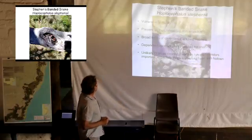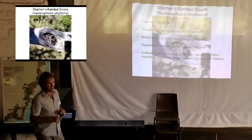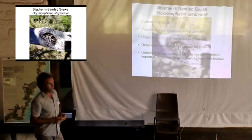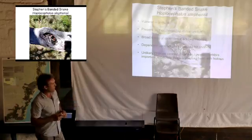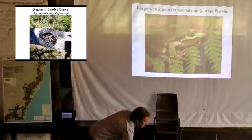It's present on the plateau, but there are only a handful of records so far. It's quite a cryptic species, so there's probably more here than we know. As I said, it's highly dependent on large tree hollows for shelter and large tracts of moist open forest. Corridors again are important for that species.